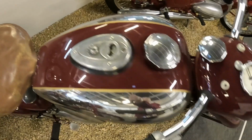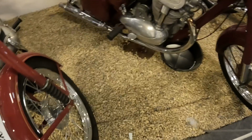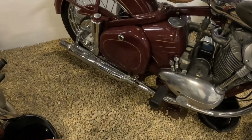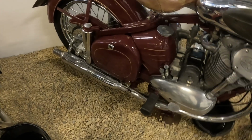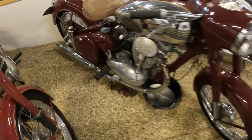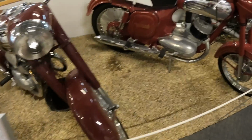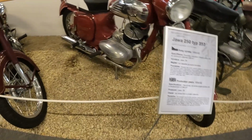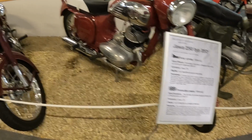We've got the gas tank, and it has a gauge on it. But of course, it still had the oil reservoir, but look at that. It's got a compartment to keep stuff, and you can access the chain that way too. Isn't that cool? And here's one with more storage. This is the 250 that they made from 54 to 62.